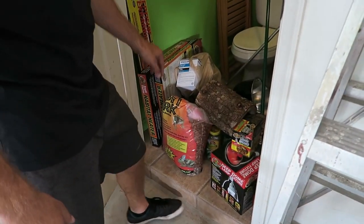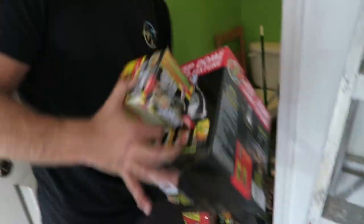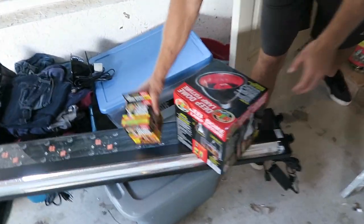So anyway, we've got some really cool ZooMed stuff, but we're gonna need this ceramic heat emitter. And I've also got this deep dome fixture that we're gonna need for both lizards.